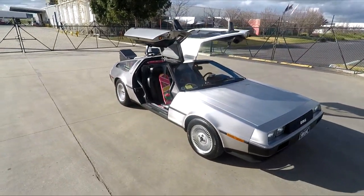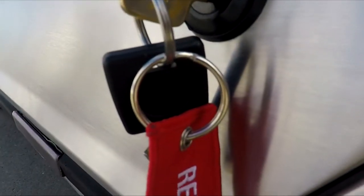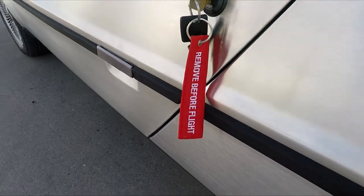In either form, this car's awesome to drive around in anyway. As David puts it, it makes you feel like a movie star, but when you're done with the attention, you can lock it up in the garage and get on with your day.